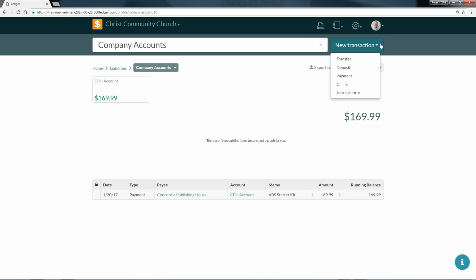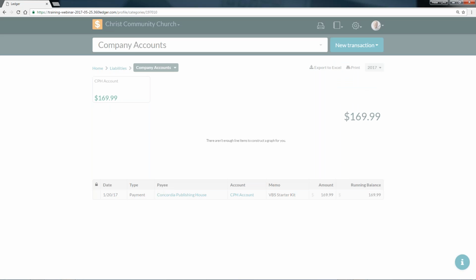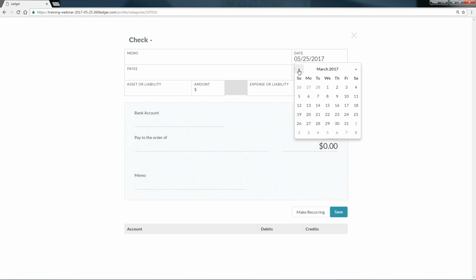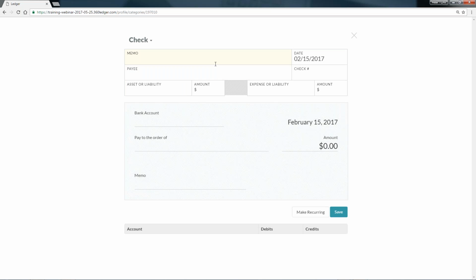So now the next transaction type is a check. I'm going to pay that off after those 30 days. So this would be in the middle of February. We'll do February 15th, and we'll just call it CPH account payment, because at this point I just owe CPH $169.99. I'm not doing it for a VBS transaction, it's just paying off that net 30 bill.